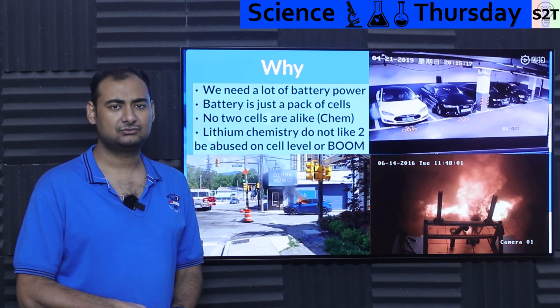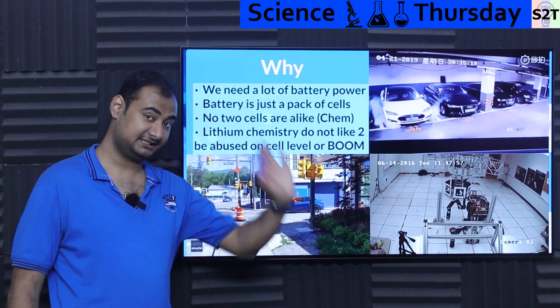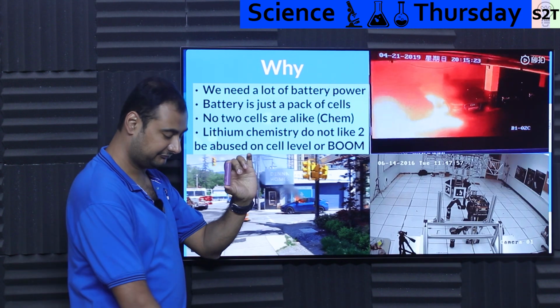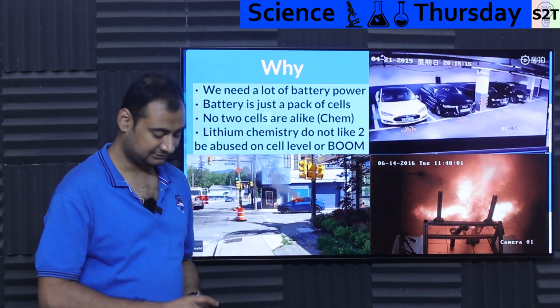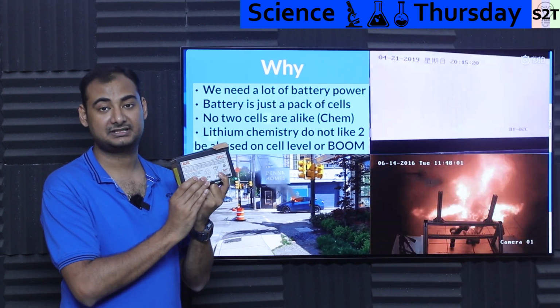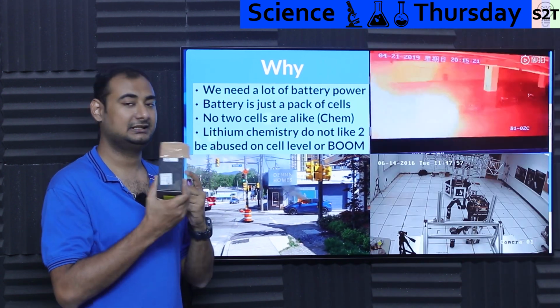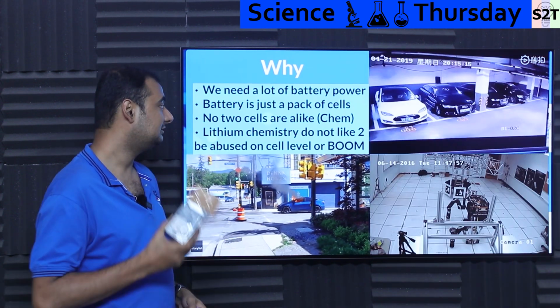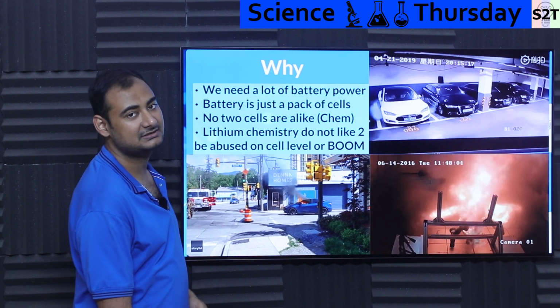So what is a battery? For example, is this a battery? We may call it a battery, but it's not a battery, it's a cell. If you add two of these, now we are talking. Is this a battery or a cell? Yes, absolutely, it's a battery. Why? It's 12 volt. A lead acid cell does not have that kind of voltage. It has 6 cells in it. So this is what we call a battery. A battery is just a pack of cells.